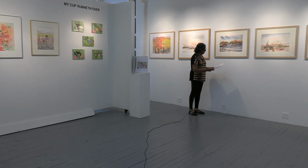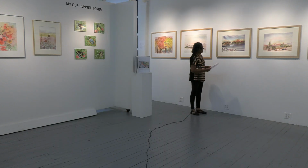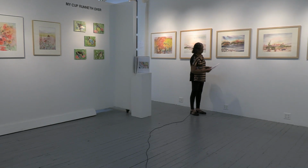Number 24 is called Island on the Lake, and it's definitely autumn in this painting. The sky is cloudy with shiny particles in the clouds. The rocks and the water with the reflected trees make a very interesting composition.